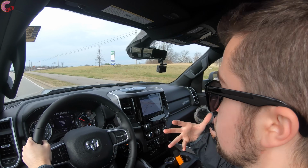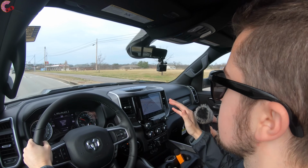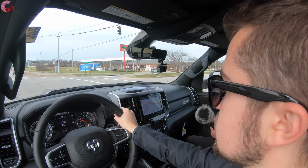One of the things I'm noticing is that even though we don't have anything in the bed and we're not towing anything, we don't have very much in terms of vibrations. A lot of trucks, when they're not loaded, can tend to have a kind of vibration when you hit bumps, but this seems really well controlled.